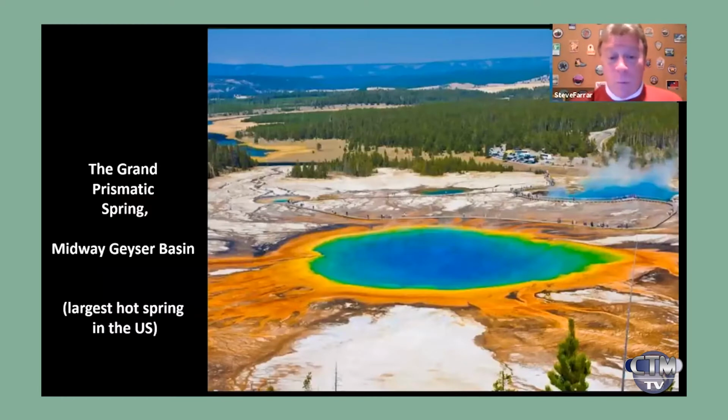So boardwalks are cool. You can see the people, to give you some scale of the Grand Prismatic here. There's a lodge, a visitor center out in the background, but then you can go for a hike on the boardwalk and look at the size of this. It's the largest hot spring anywhere in the U.S.